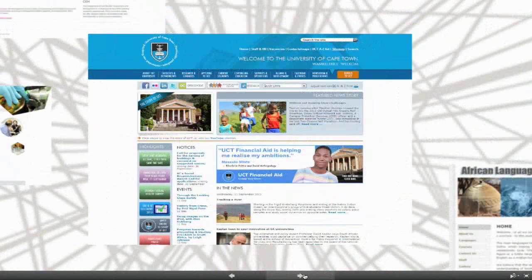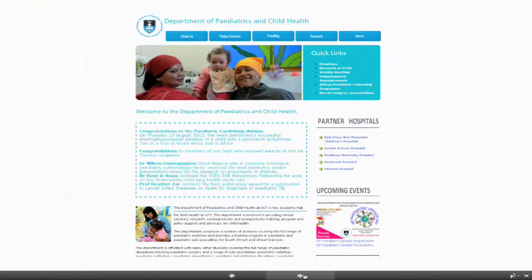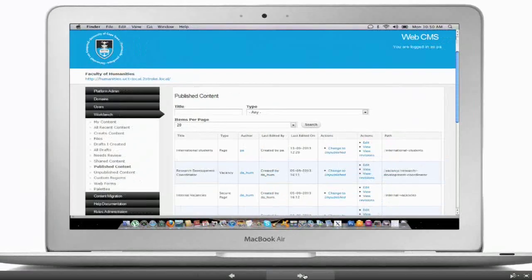These websites have evolved over time and have been built using various software applications and frameworks. Only a handful of the sites are connected. This makes it difficult for students, academics and other audiences to locate information. It's harder still for web administrators to share content across multiple sites.